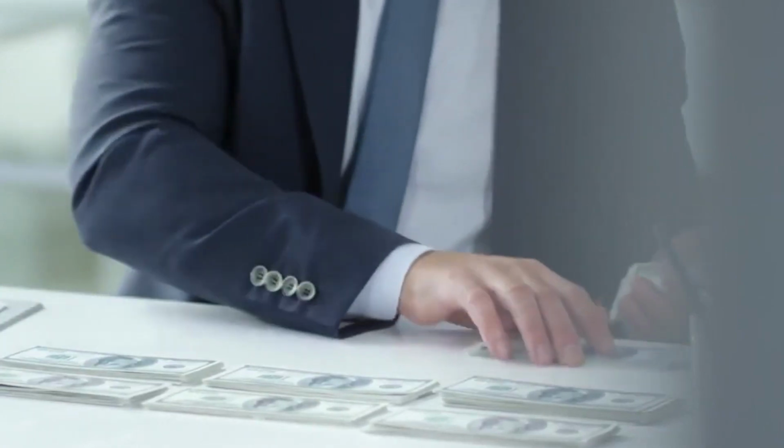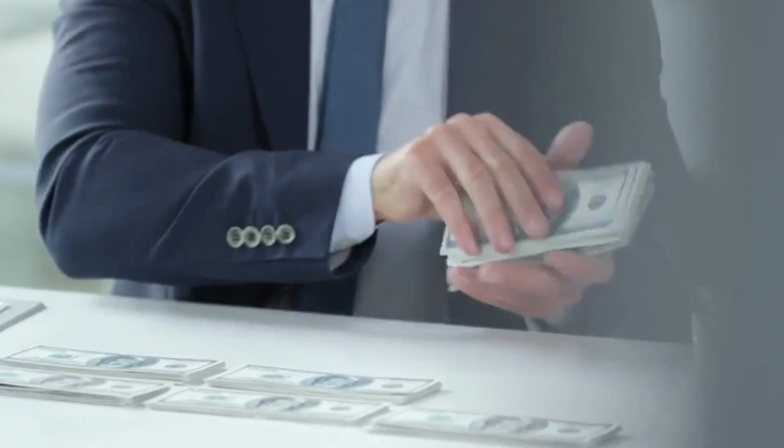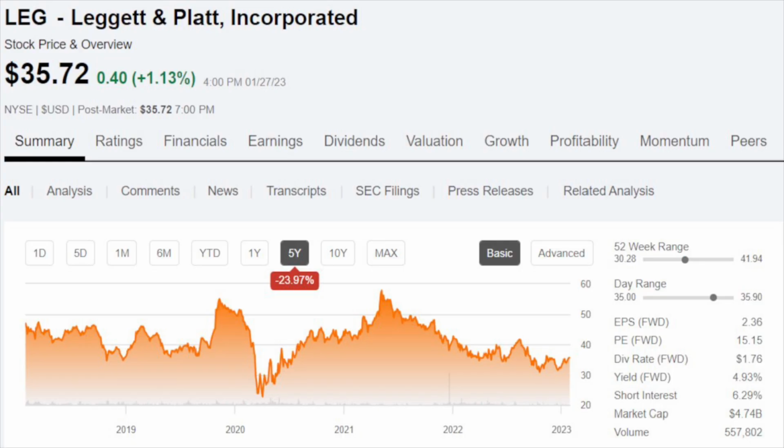Let's get straight into the numbers and financials. I know you guys are mostly interested in that. The stock price is at $35.